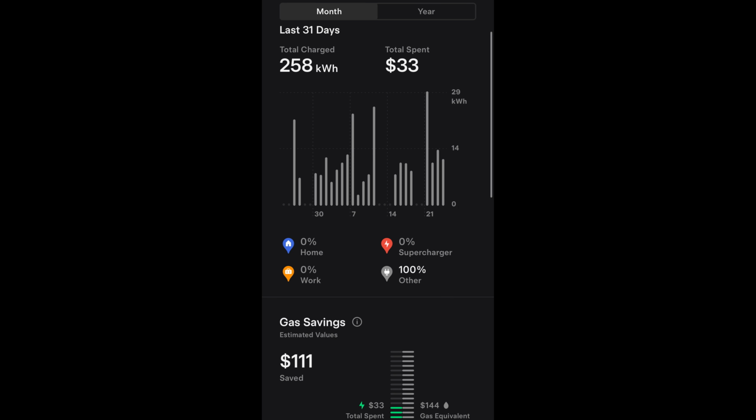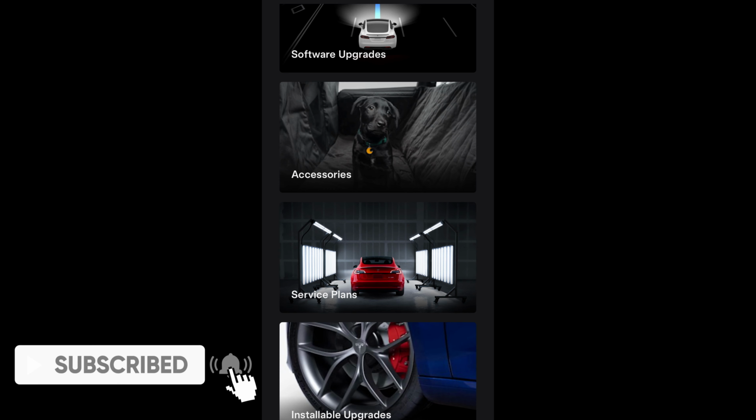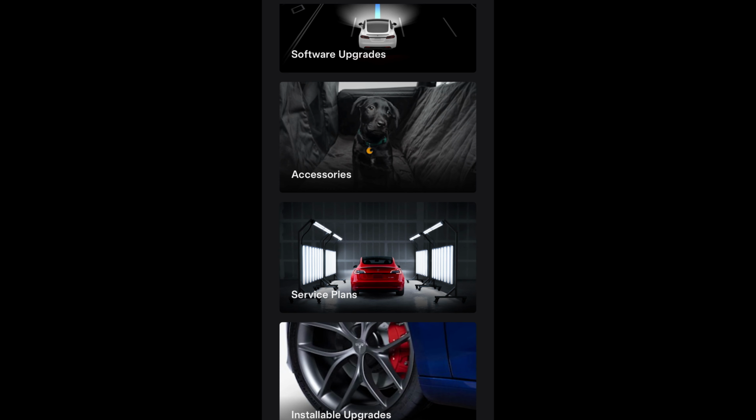There's also the charge stats, so it'll let you know over a certain period of time, whether it be monthly or yearly, how much estimated savings you made compared to gas, how much total you've charged in kilowatts, and how much money you spent charging. You can also do all sorts of different upgrades, shop for accessories, parts, even software upgrades.